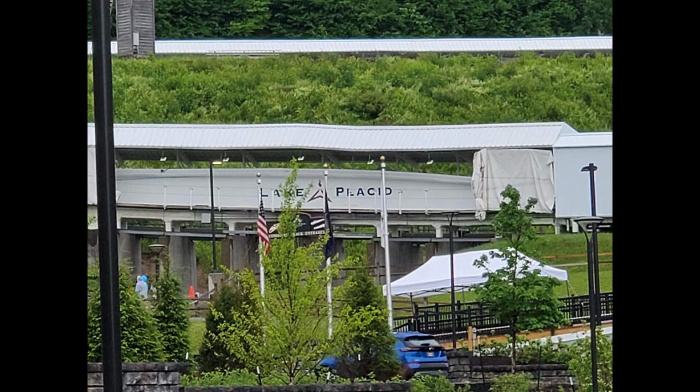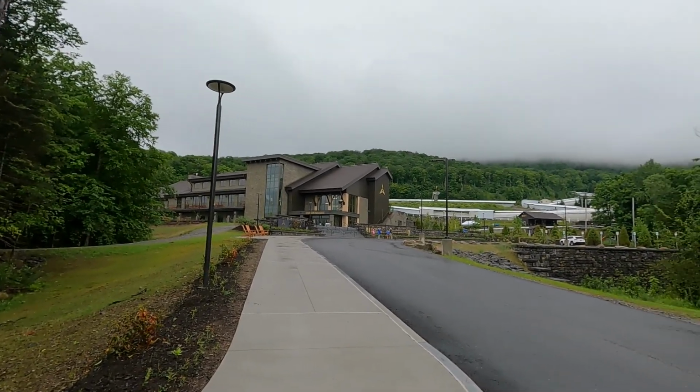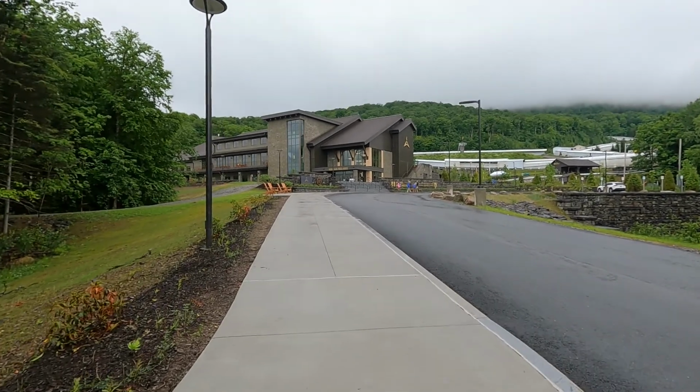Little marks on our adventures. Our next step on our New York journey was at Lake Placid. We visited the town of Lake Placid, and it was really crowded the day we were there, so we don't have any footage of our visit there. The shops were cute, it was under construction.